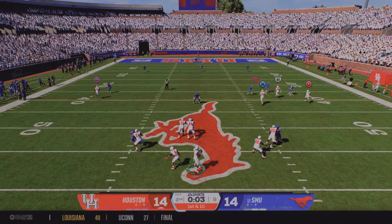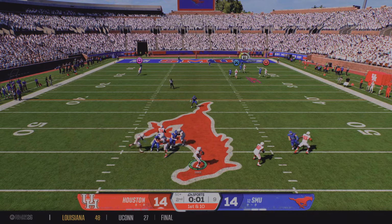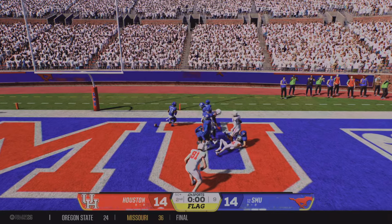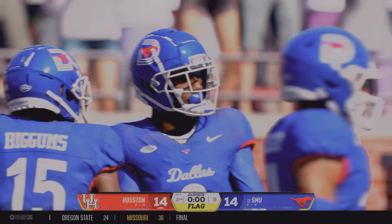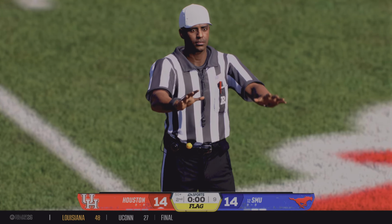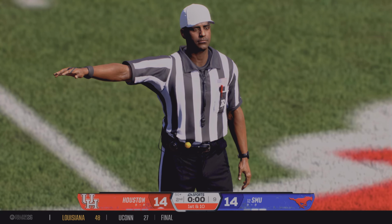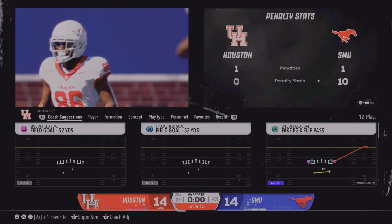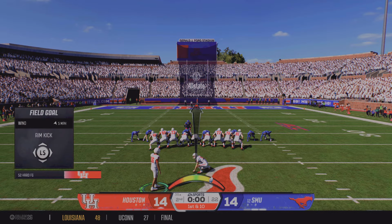And looking to throw now on first down. Looking downfield near the end zone. And the deep shot falls incomplete, but there's a penalty marker on the field. Pass interference. Defense. And that PI call is going to give them one more untimed play in the half.